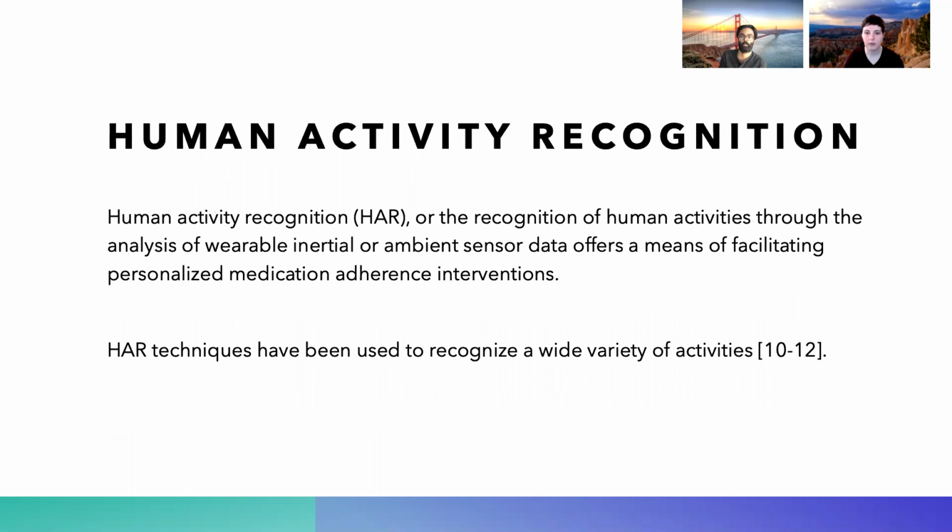Human activity recognition, or the recognition of human activities through the analysis of wearable, inertial, or ambient sensor data, offers a means of facilitating this level of personalization that existing systems are lacking. Systems could leverage knowledge of when and how patients take their medication, in addition to context such as prescription information and medical history, to provide timely, personalized, and ultimately more effective interventions.